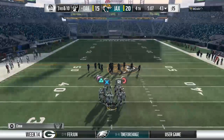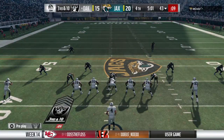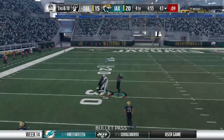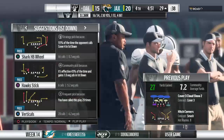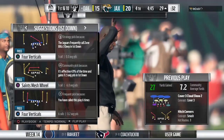The Raiders on 3rd down, 5 out of 9 thus far. This is 3rd and 10. Working from the gun, it's Carr. And this will be caught at the 30. And he'll be taken down, but not before getting this inside the 30. A very solid gain of 27.